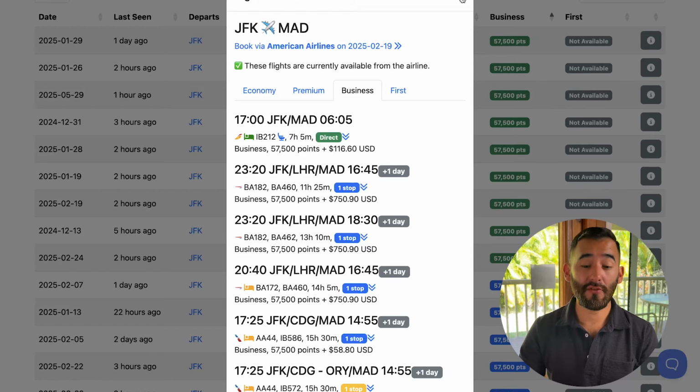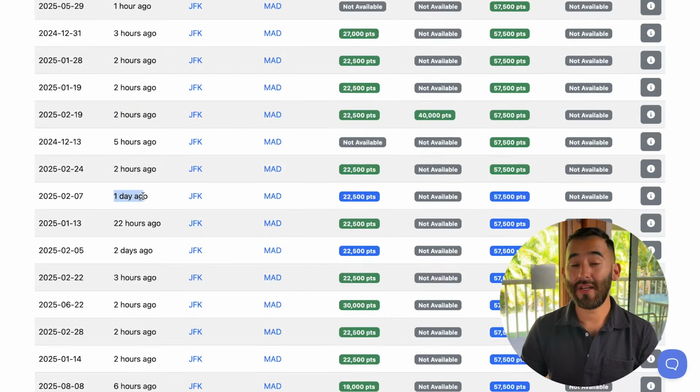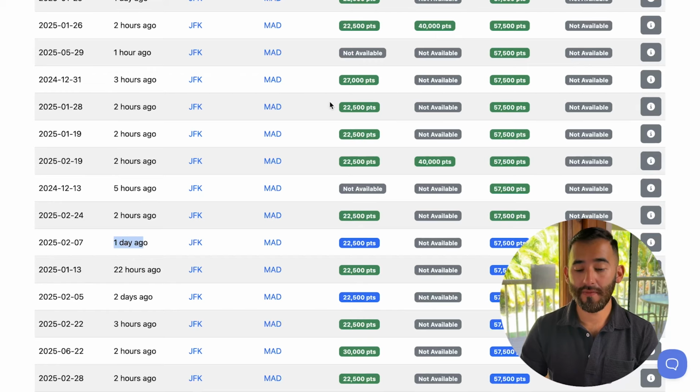Now it's important that you do those checks before transferring any points over to anyone, because the award availability you find on Seats.Aero, it's technically old. It's not a real-time search. For instance, you have this last seen column, and so this 2/19 date that we were looking at was just found 2 hours ago. If you find something from a day ago, it might still be available, but this award availability is pretty competitive in terms of people that want to book this, so it may not be there. So always triple check before transferring any points.